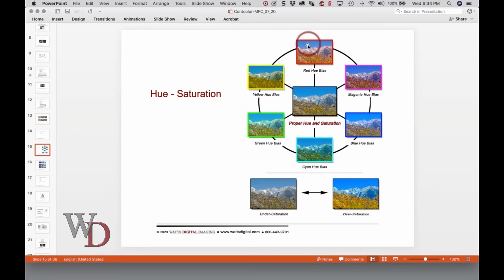And here's an image that I said had a red hue bias. What do we judge our color balance by? We're going to judge them by looking at the neutrals. Well, this is Mount Whitney, and as you can see in the middle, the mountains are indeed gray and the snow is indeed white. So if I look in the grays of Mount Whitney here at the top, it's got a red bias and a magenta bias and a blue bias and so on around the horn.